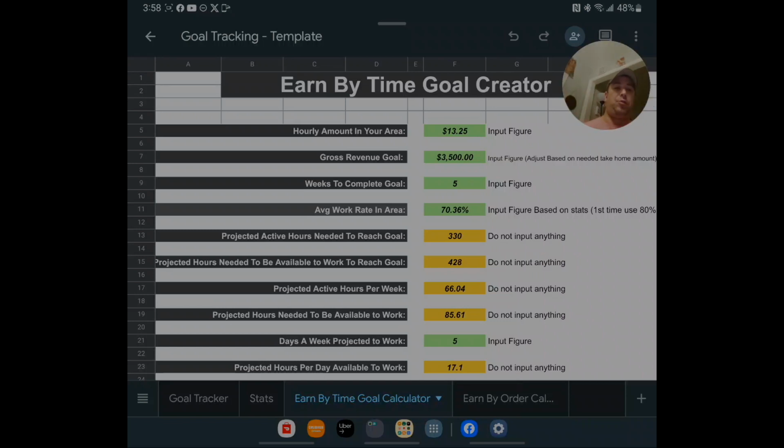But you can come in and see if your goal is to make like $200, Earn by Time might be for you, especially if you're not wanting to go out and sit and wait, and you go, well, I've got 2 hours a day. Boom, you can go in and see exactly how long. If you've got 2 days a week to work, and you're trying to make X amount of dollars for the week, it's going to give you all your figures. It's going to let you know how much you would need to work, and then you can adjust that. So if you can only work 2 hours a day, and it tells you would need to be available to work 4 hours a day, well, it tells you you're probably not going to reach that financial goal. So you're going to need to be available to work more, or you're going to need to stretch out the time period longer.